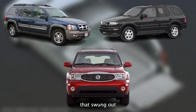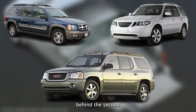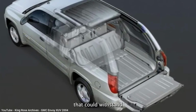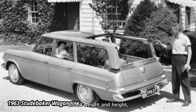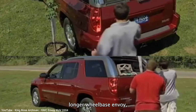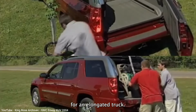Imagine a rear door that swung out or dropped dramatically like a truck tailgate, revealing a mid-gate behind the second-row seats. This ingeniously created a watertight space that could withstand even a good hosing. And visually, the XUV was unmistakable, with its tall roof rail standing proudly. But here's the twist. The powered roof mechanism added weight and height, adversely affecting the car's handling. Restricted to the longer wheelbase Envoy, the XUV meant sacrificing the third row of seats for an elongated truck.